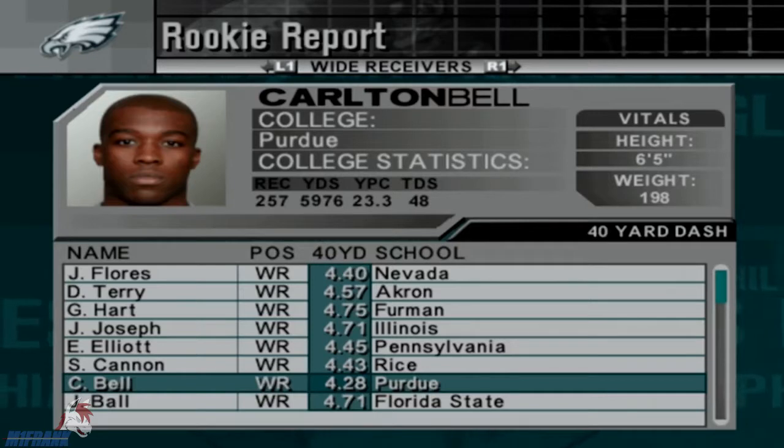Carlton Bell, 6'5", 198, running a 4.28 40. That big, that fast, I want this guy. I do. I want this guy. He is going to be my number one target to at least scout, because I haven't done an off season in this game yet.